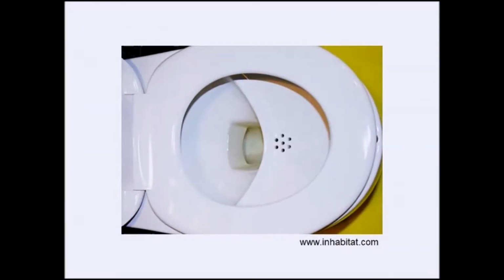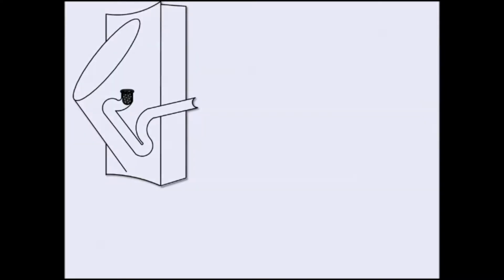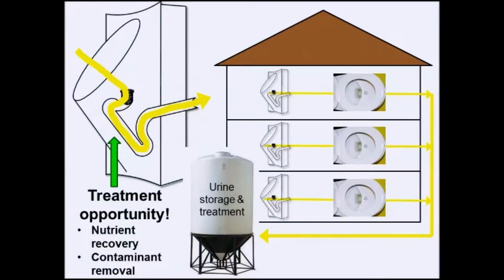Using this urine diverting toilet, urine is collected in the front bowl, while feces, toilet paper, and other solids are collected in the back bowl. The urine is flushed away using only a small volume of water. This helps conserve potable water and keep urine in a concentrated state. At the building level, urine can be treated as it passes through a urine diverting toilet or urinal, or alternatively, all of the source separated urine produced within a building can be conveyed by urine-only pipes and combined.